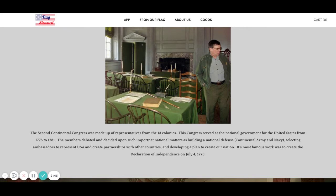The Second Continental Congress was made up of representatives from the 13 colonies. This Congress served as the national government of the United States from 1775 to 1781. Members debated and decided upon such important national matters as building a national defense, meaning raising a continental army and navy, selecting ambassadors to represent USA, like Ben Franklin to France, and create partnerships with other countries, and developing a plan to create our nation. Its most famous work was to create the Declaration of Independence on July 4th of 1776.